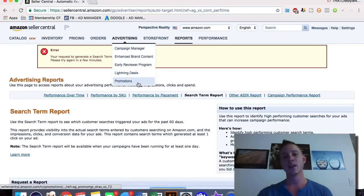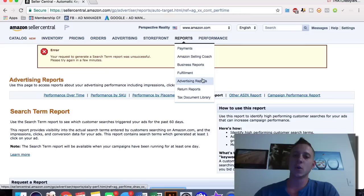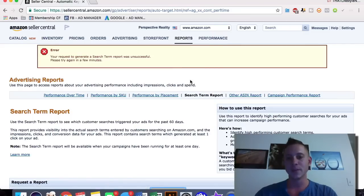The promotions tab when you are doing product launches to get that initial momentum to get your product to page 1 where you can organically stay there if you do create a quality product with a quality listing. The last one is reports, and I usually only do the advertising report, and from the advertising report all that I ever look at is search term reports.